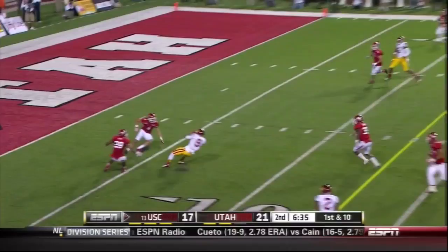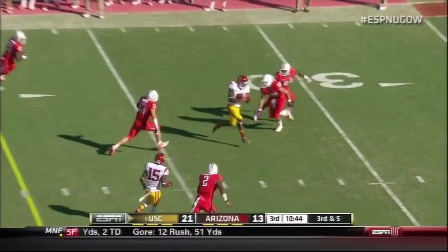Barkley firing. Oh, Marquise Lee. Barkley looking for Lee and finding him. And here he comes again.